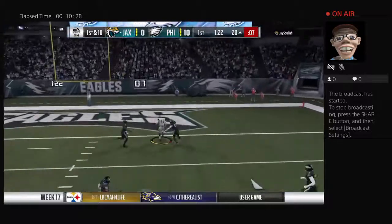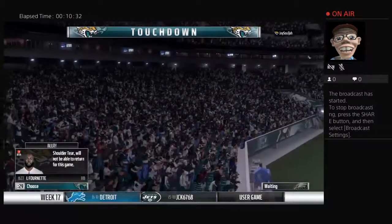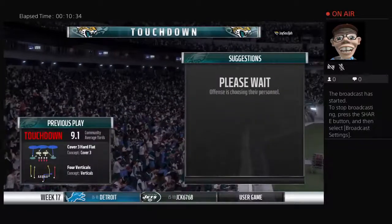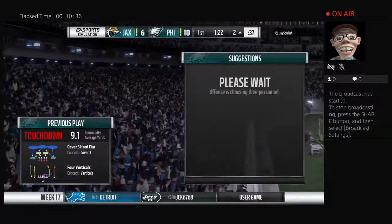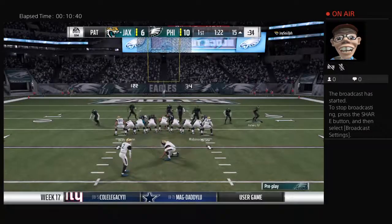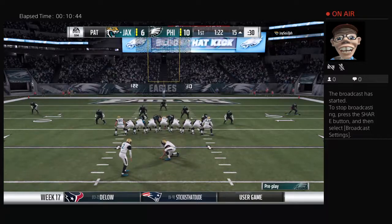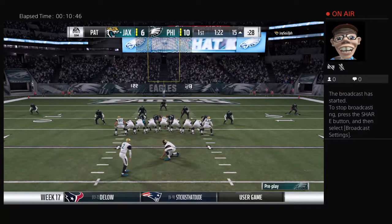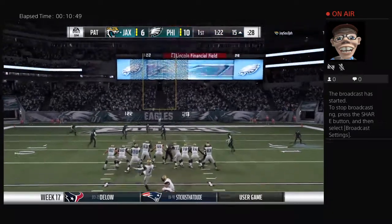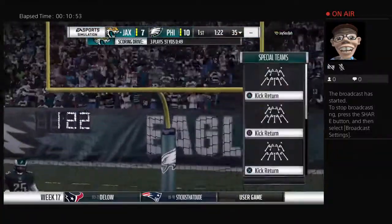First down. Bortles, and he takes it in. Touchdown, Jacksonville. Obviously, Brandon, they couldn't get it all back with just one score, but that touchdown chips into the lead, and now it makes the comeback a little bit more manageable. And they're back within a field goal. It's 10-7 now.